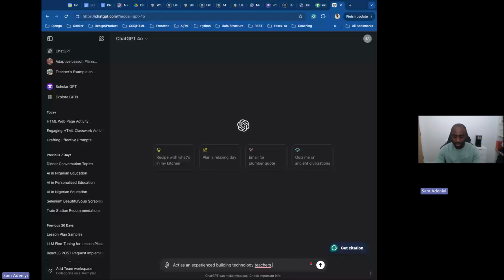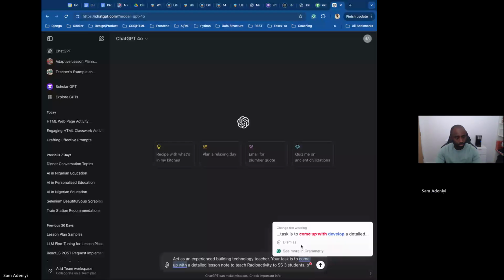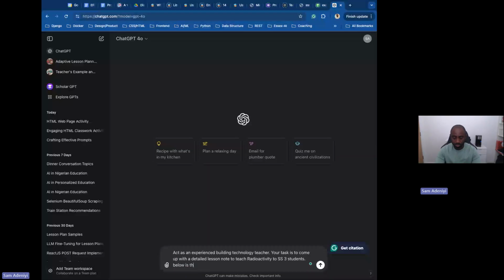So I want to give it a task. Your task is to come up with detailed lesson notes to, I'm just typing this off the cuff. It doesn't mean it's the best, but we are going to optimize it. To teach radioactivity to SS3 students. Below is the class objective. Then I'm going to state my objective.